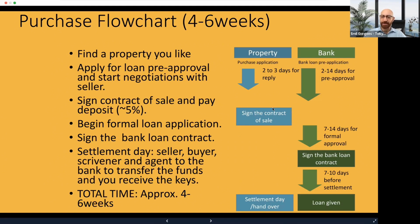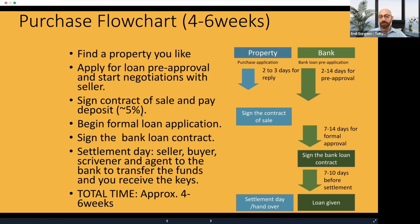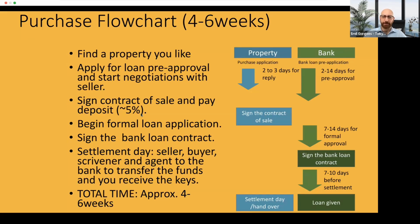Once you sign the contract of sale with the seller, though, it is off the market, and the seller won't be trying to sell it or accept any other offers, because the deposit is the penalty fee for canceling it, and they usually don't want to deal with that.